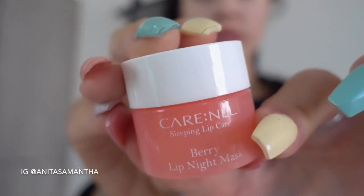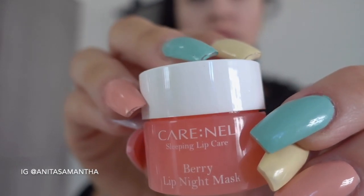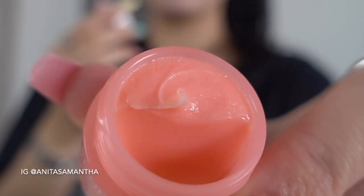Oh, and one more thing, lip care is also skincare. So I have been obsessed. Oh my gosh, you guys, this smells so good.